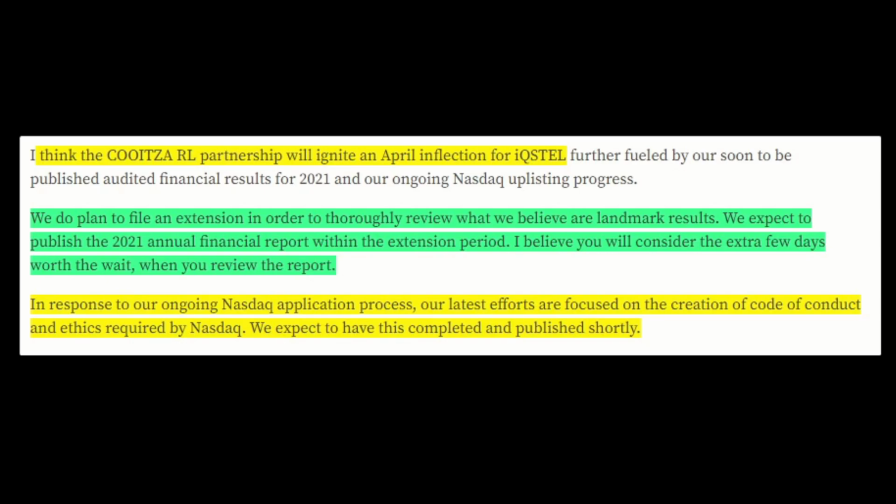And in response to our ongoing NASDAQ application process, our latest efforts are focused on creation of the code of conduct and ethics required by NASDAQ.